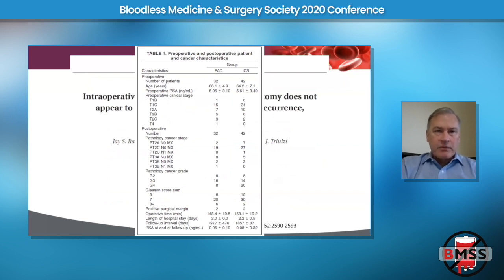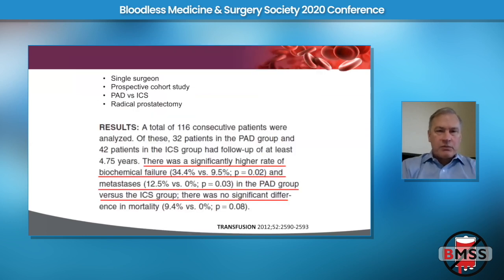And these are just some of the demographics of another study that was performed. This was done at the University of Pittsburgh, where we looked at urologic cancers, and we compared preoperative autologous donation versus cell salvage. And these are the demographics of the two groups. And this was all done with one surgeon, our chair of urology, who is a big fan of using cell salvage in cancer operations. But what they found was very interesting.